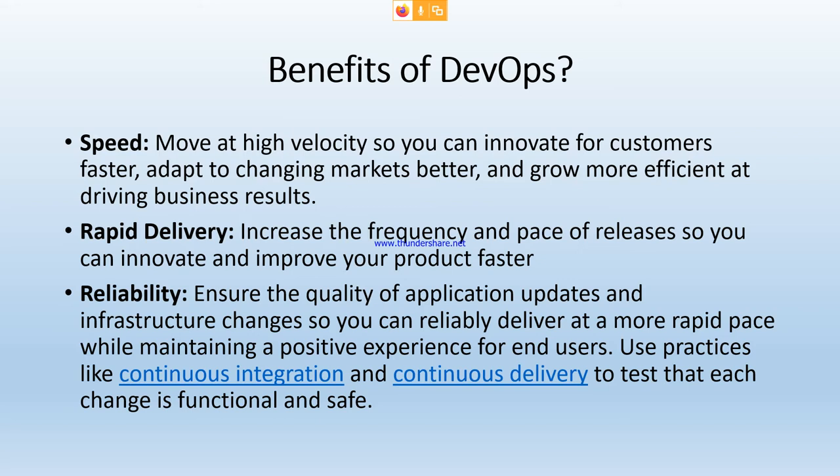Then there is rapid delivery. Delivery in the sense that since everything is automated, as soon as the code is committed, you are ready to deploy. So you don't have to wait for anything. Your code is ready to release. Your product is ready to release to the end user, right?